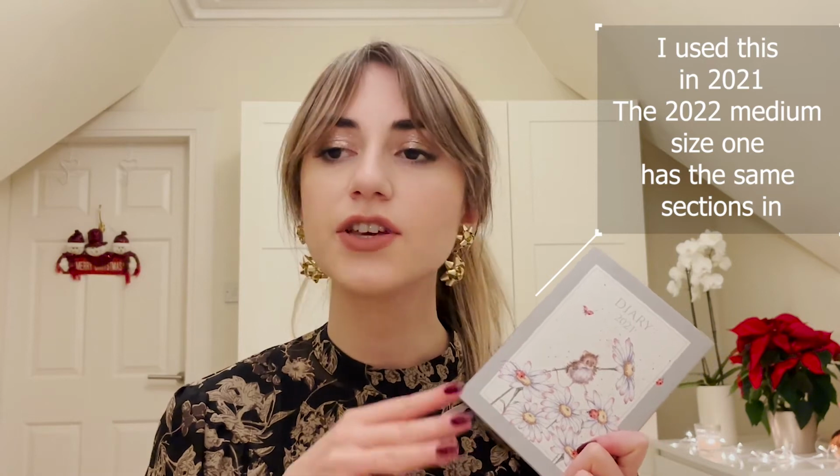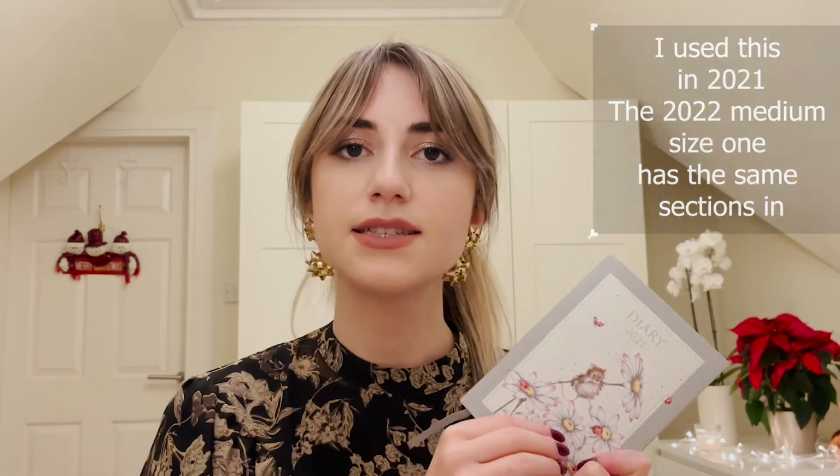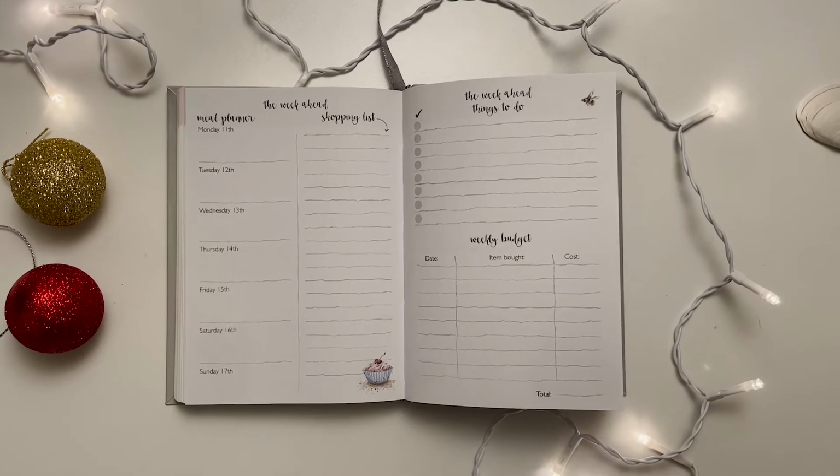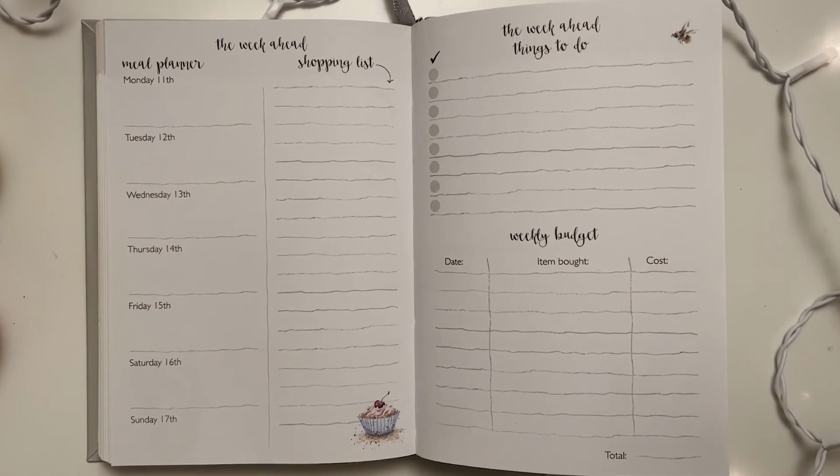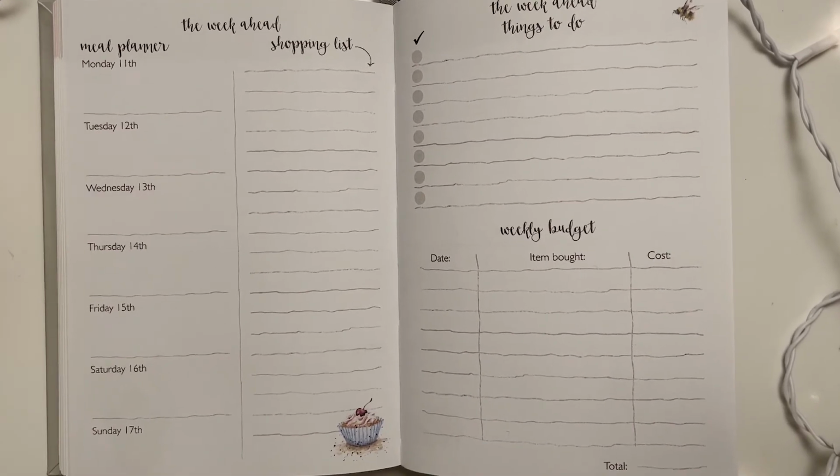The smaller one has more interesting sections in it, I feel like. So it doesn't have enough space in it. But for example, at the beginning of each week, you get a page where you can see the main tasks for the week. You get a meal planner, a shopping list, things to do, a weekly budget. And I found this weekly budget thing particularly helpful just to keep track of how much I've been spending each week and, you know, the differences. And I just find it really useful.